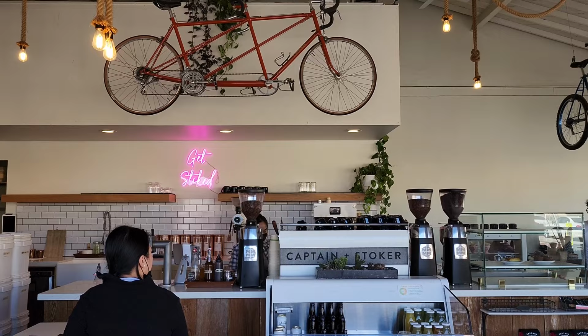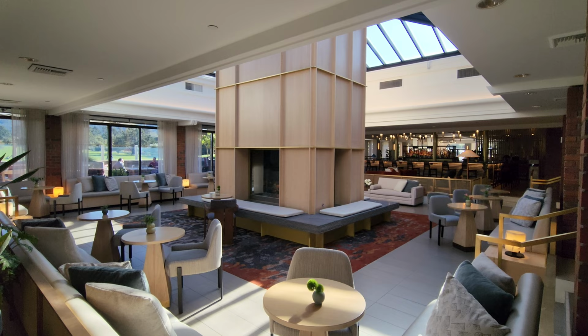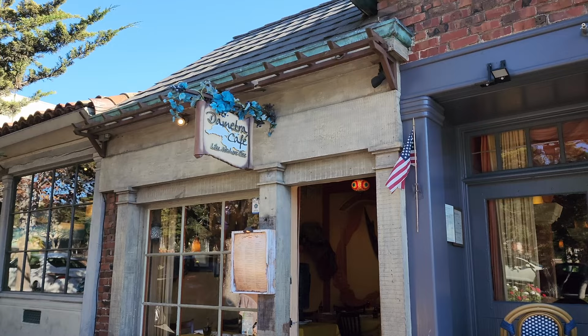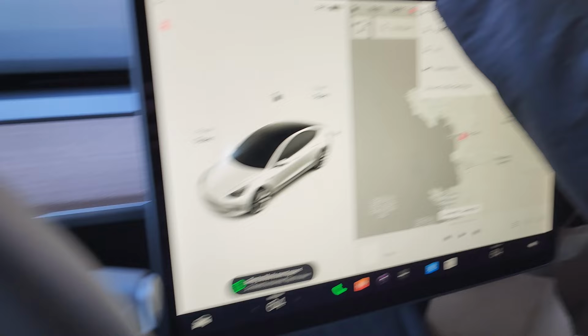I usually grab a latte, and JLINHH's been into mochas as of recent. We checked into our hotel, dropped off our stuff, and then went to go grab some food. Switching drivers into Tesla is pretty cool because you get to have name profiles.